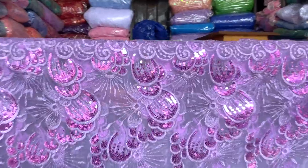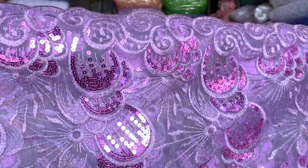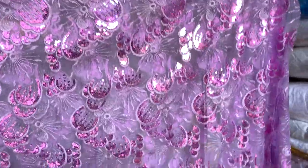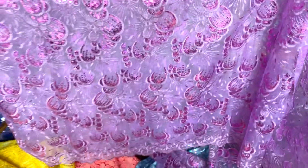Look at this. Which one is this one? This one is sequence lace. So how do you sell this one? 12,000 for 5 yards. If you're buying wholesale, if you're buying a lot of it, 5 yards of this will go for 10,000.